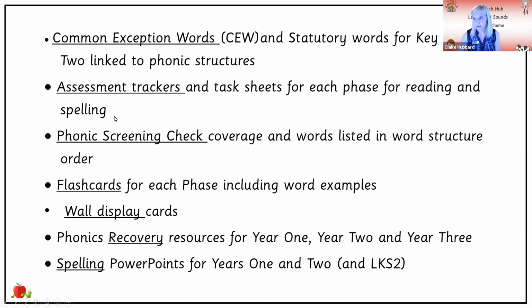We've got assessment trackers and task sheets for each phase. So that's phase 2, 3, 4 and 5. And 5A is actually broken down. So you've got an assessment tracker, a little sheet for 5A, 5B, 5C and 5C. And there's also year 2 ones as well. We've got those ready and they're all part of it. We've got Phonic Screening Check coverage with words all in structure order. I'll show you these as we go through.